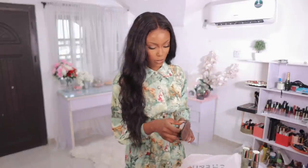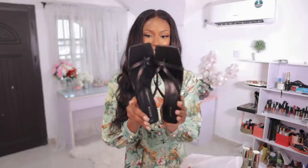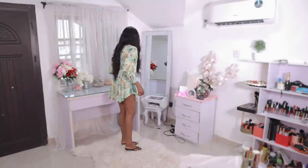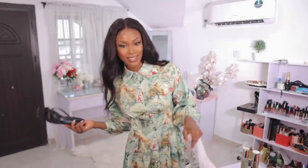I don't know if it's just me, but I don't own any black sandals, just because I feel like they're a bit basic. But again, these are staples that I feel like everyone should have. So, basic black sandals. And these are what they look like. They're also cute though. But yeah, there's that.